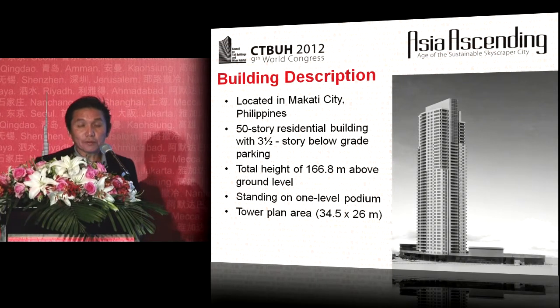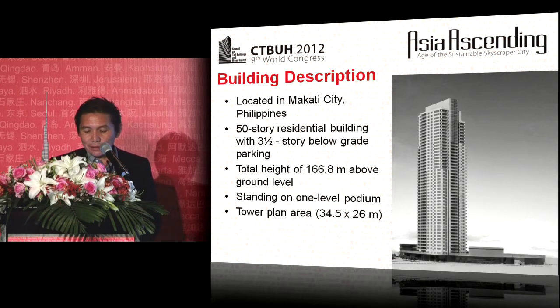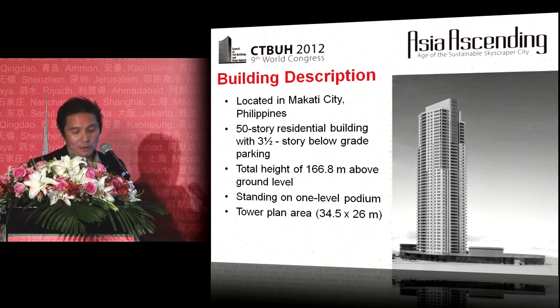The project is located in Makati City. Makati is the financial district in the Philippines. It is a residential 50-story building with 3.5 below-grade parking levels. The total height is about 167 meters above ground level. It is the first of 3 towers on a common podium, and the tower plan is about 35 by about 26 meters.